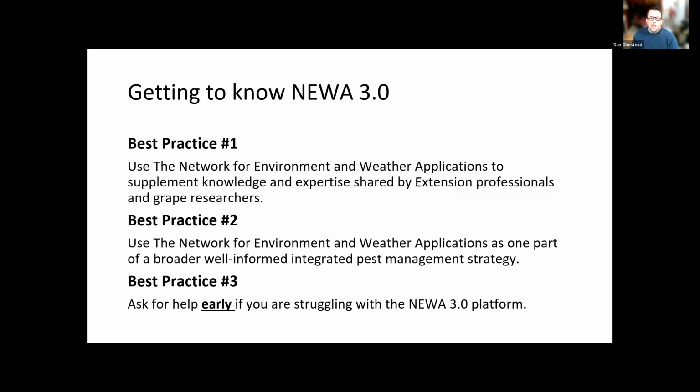I have Grapevine here. It should say Apple, but the point is that NUA is not this big AI autonomous robot. It is really meant to telescope and magnify and extend the effects of what we do in extension and applied research. Best practice number two, always remember that you should have a very broad and well-informed IPM strategy.